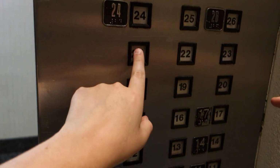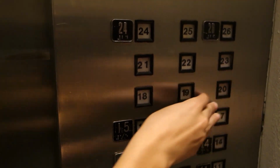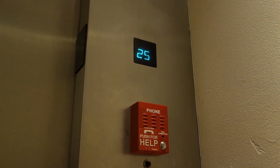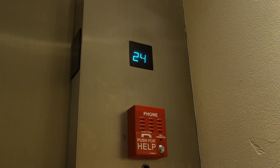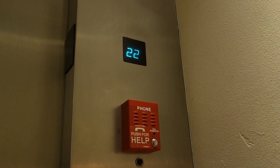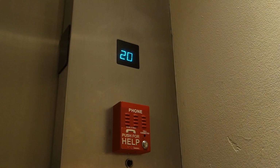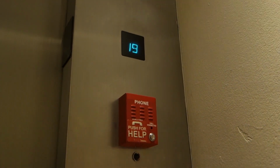You could try 21. Sometimes they're locked. It's key carded. 19. We might do the lawyers elevators down. Yeah, we'll do the other banks because they were gonna get modded as well. Normally I just ride the high rises, but we'll do some of the other banks because they're gonna get modded.